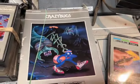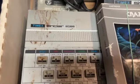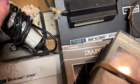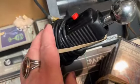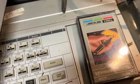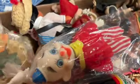Oh, this is crazy. A Timex Sinclair. That is a quite early computer. Wow, somebody could have wiped it off a little bit. I remember these. My brother, that was a joystick right there. My brother was very early on the computers. I remember those cassette games and all that. Whoa, scary clown. This whole box of old dolls sold for $5.